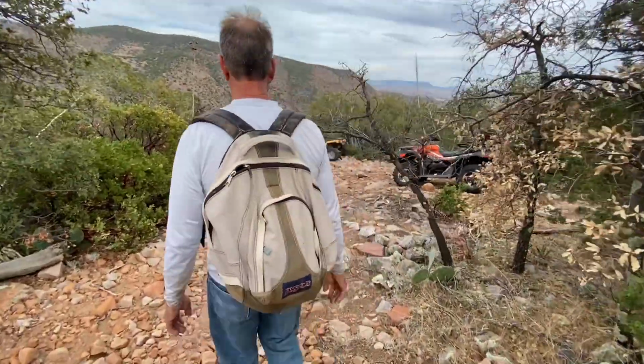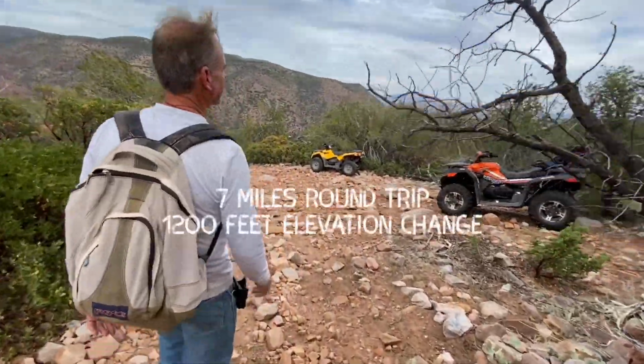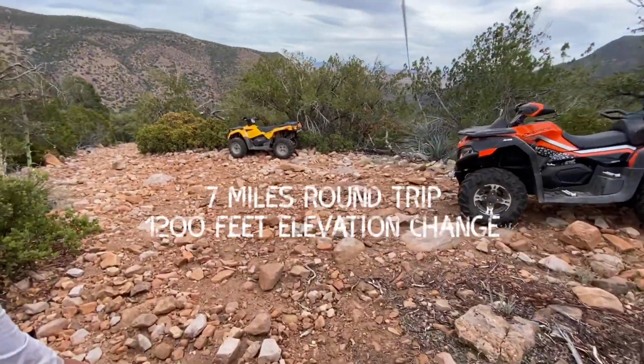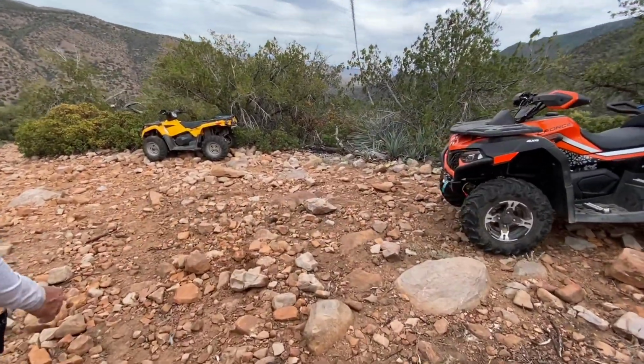Yeah. Makes sense. Oh, there they are. Nice. Made it back to the quads. Wow. I think we went 7 miles. 7 miles. That was quite the trip.